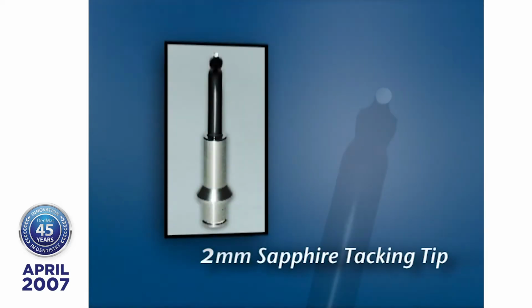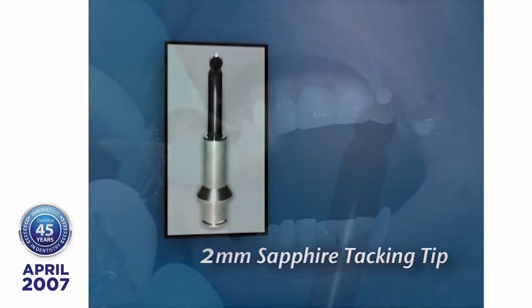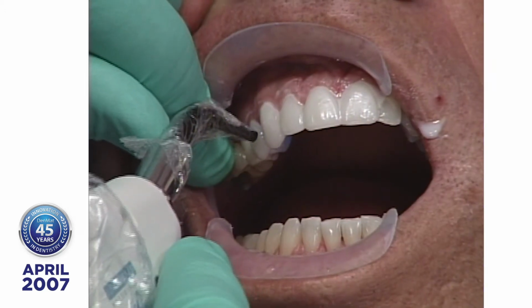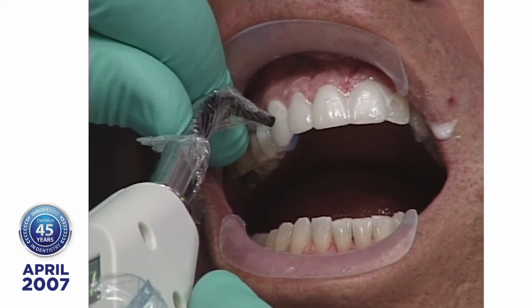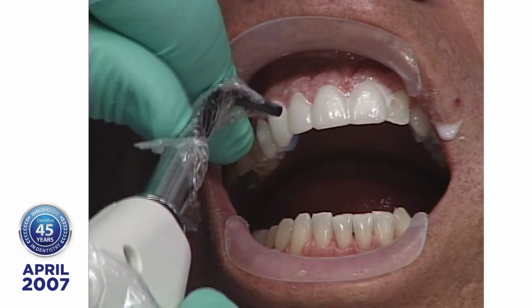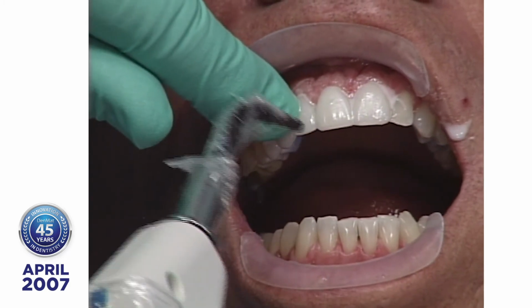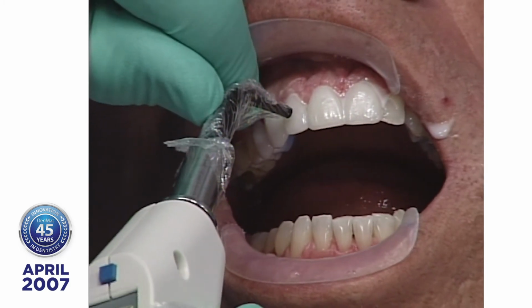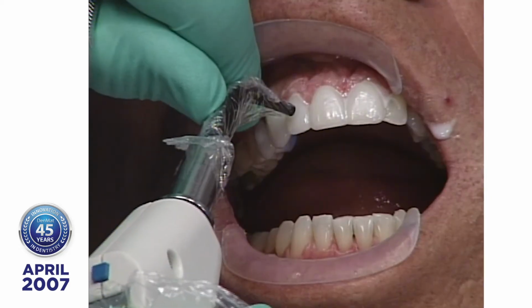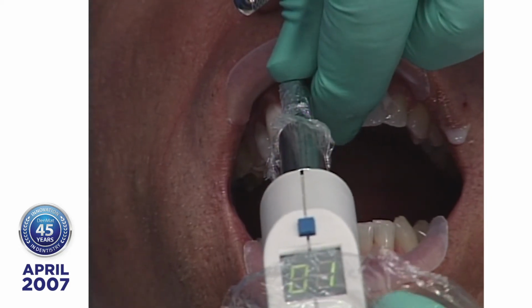So I gently place this, and I see excess escaping everywhere. Close your eyes. And the reason I do this is so if you see excess, you know you've got enough. And so I just gently put it down, gently place it on there, see a little excess ooze out. Close your eyes.